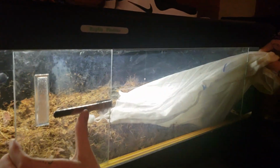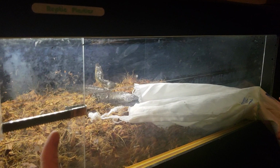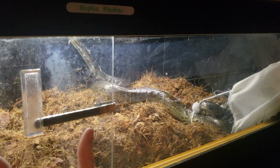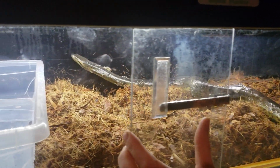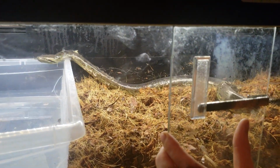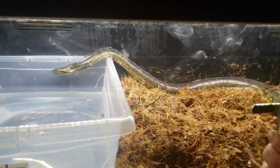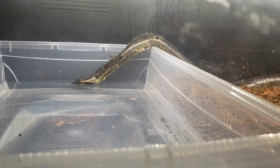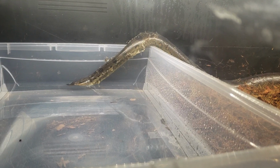She's also, like I said, she's shedding. Oh yeah, she's in a very rough shed right now. Very rough shed right now. But that is her. Right for the water.